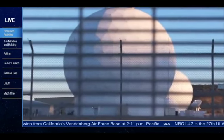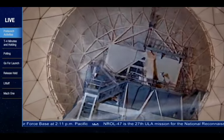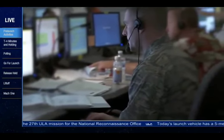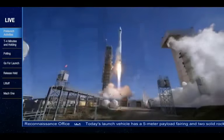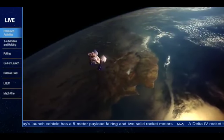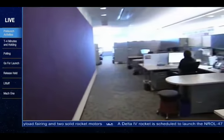Overhead reconnaissance is a unique capability that the NRO brings to the fight to secure our nation, and the Air Force plays a vital role in that mission. The NRO Mission Manager assignment is no doubt one of the coolest jobs on the planet, launching multi-billion dollar satellites into orbit to deliver the right information at the right time to warfighters and intelligence analysts.